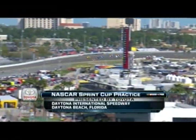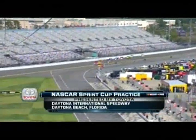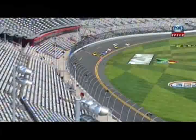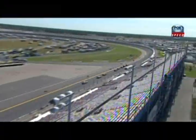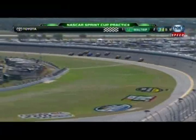NASCAR Sprint Cup practice presented by Toyota. One hour into this session. And here comes the pack, nine cars strong. Fox Gen 6 cam hard at work, and if you're coming to the track this weekend, you'll see it suspended on catenary down across the tri-oval and giving you some unique views of the speedway.